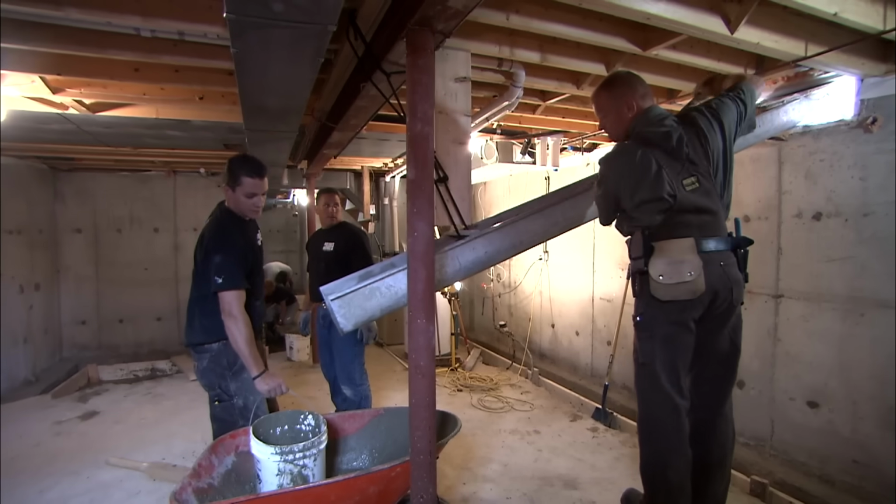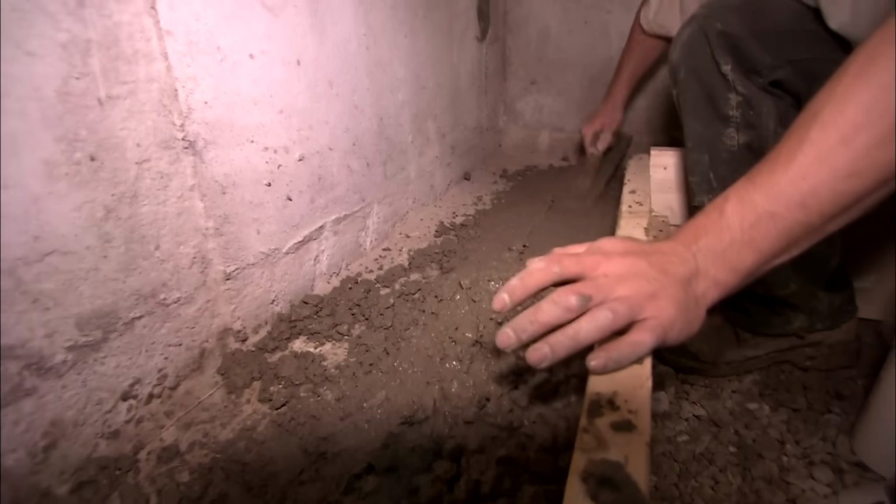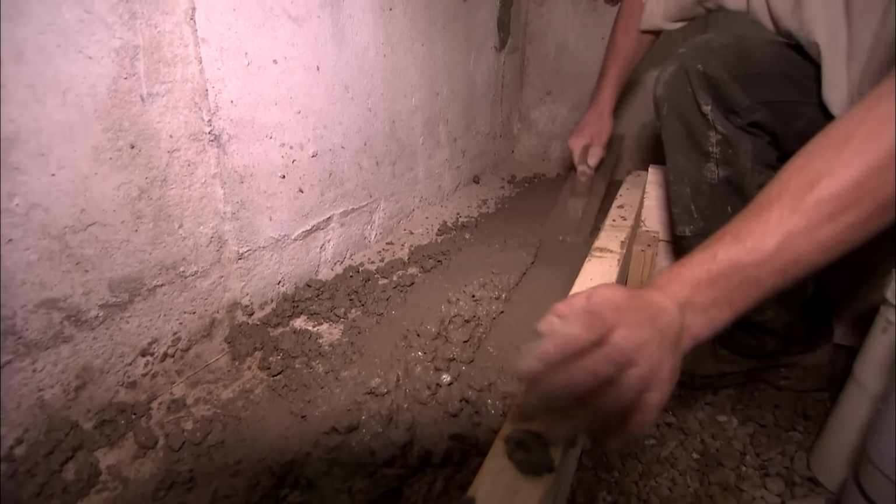It'll be dry by tomorrow morning, ready to lay block on by Monday morning. Usually they like 48 to 72 hours before you put too much weight on the new footing. By Monday morning, it'll be nice and white and ready to go.